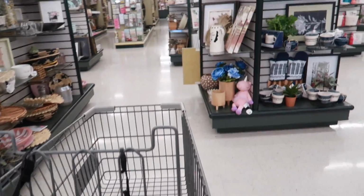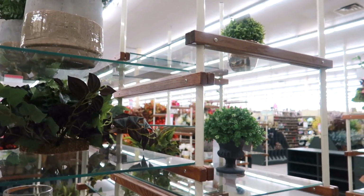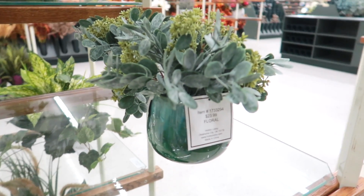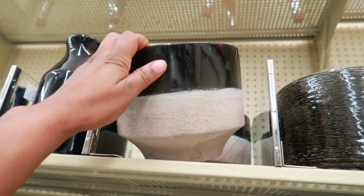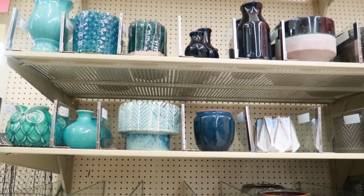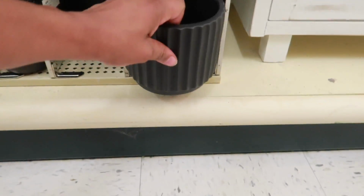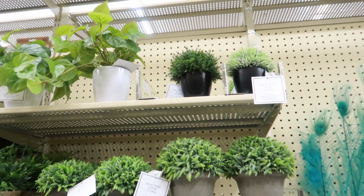Once I'm done scavenging throughout the house, I head over to stores with really good discounts like Hobby Lobby, Tuesday Morning, even thrift stores. And I look for elements that will fit within my theme and that would go with my personality. So I look for vases and natural elements, figurines, floral arrangements, anything that I do not have already at home that can add a little bit of oomph to my bookcase. That's what I'm going to get.